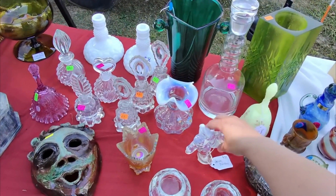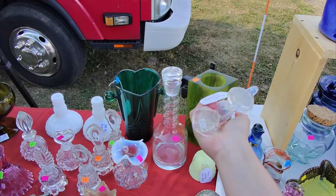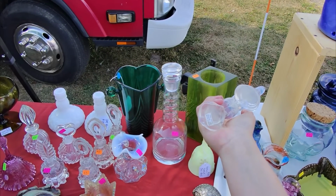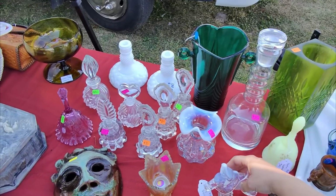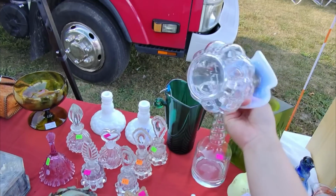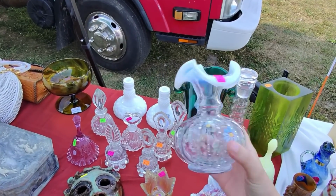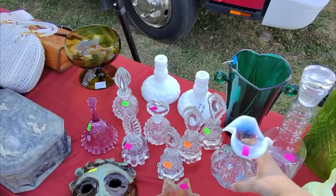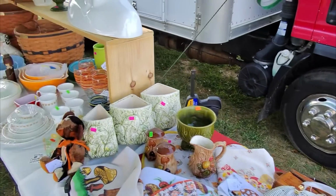And here we are looking at some more glass. I know, shocker. Look at that. Heisey Donkey. It was an opalescent. I thought he was adorable. I don't remember the price though, unfortunately. Nice little Fenton vase there and the beaded melon in the opalescent. Not a very common one, and it was hand-painted flowers on there. Some perfume bottles that were really eye-catching.